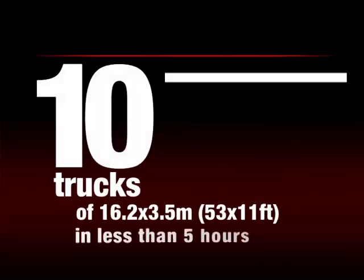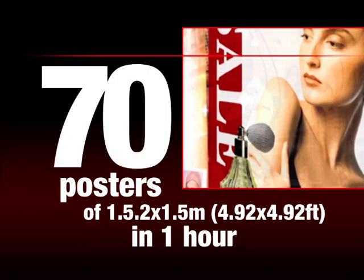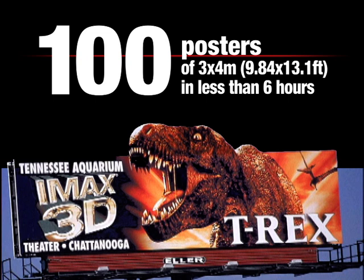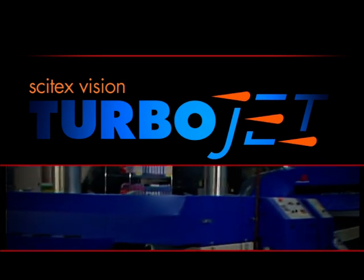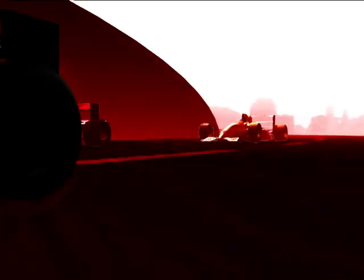Minimal downtime between runs, no lag time between sheets, the quality you need at the throughput you want. TurboJet means better productivity in every run. TurboJet is the engine that doubles profitability in runs under 200 units.